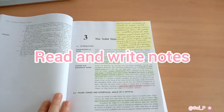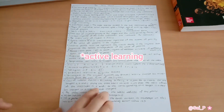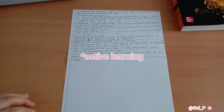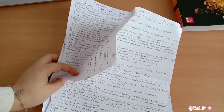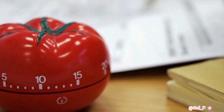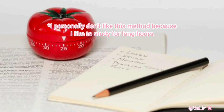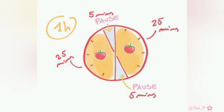Read and write notes. This method improves your attention to detail and also promotes active learning. This is one of my favorite studying methods and has never failed me. The Pomodoro technique. Here you study for 25 minutes and then rest for 5 minutes, which is followed by another set of Pomodoro. It is supposed to manage distractions and maintain motivation.